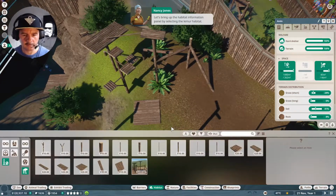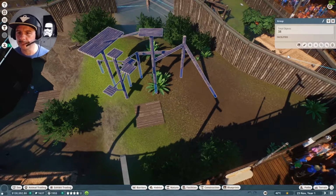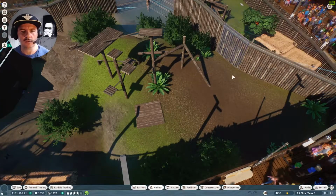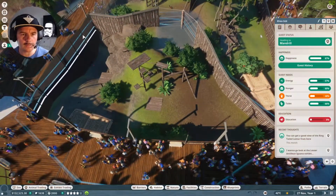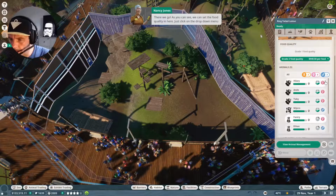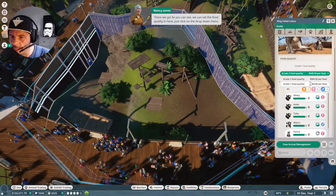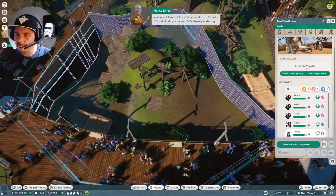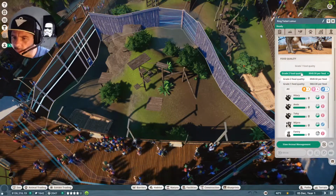Let's bring up the habitat information panel by selecting the lemur habitat. Okay. So this is the habitats. We want the actual habitats, which will be this one. Is it? Nope. This one. Lovely. Now select the Animals tab. There we go. As you can see, we can set the food quality in here. Just click on the drop-down menu and select Grade 2 Food Quality. My mouth's already watering. Right, grade 1 is that, we want grade 2.